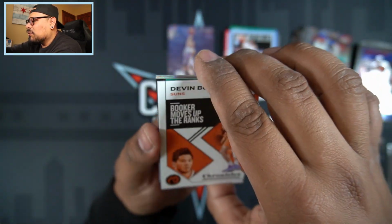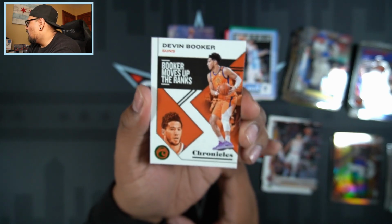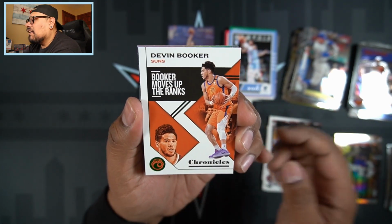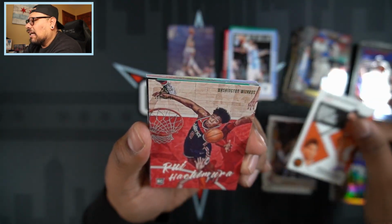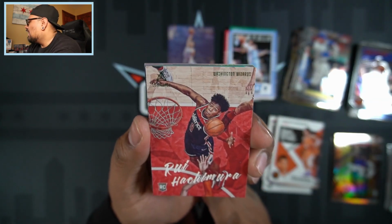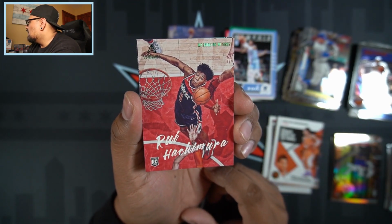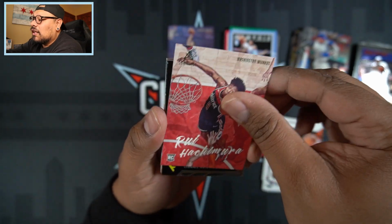We got a Chrome in here as well. Devin Booker is going to be our green parallel. As you guys can see, the Chronicles logo is in green right there. And Rui Hachimura is our second green. That's the Luminance. As you guys can see, the foil up there, the name is in green. But I will take a Rui Hachimura for sure.